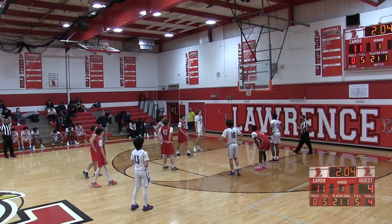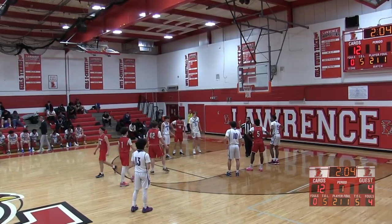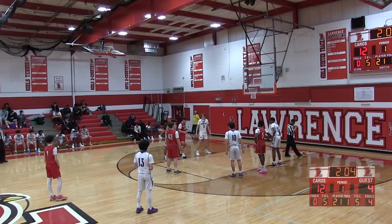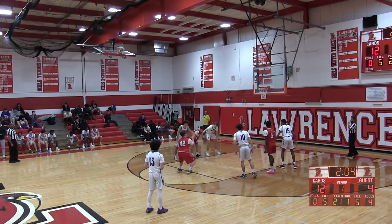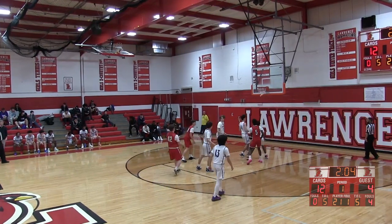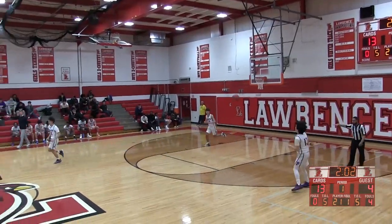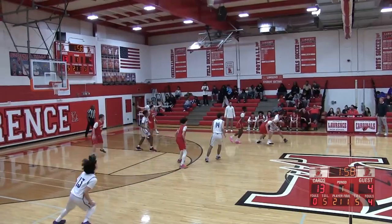First shot's up, and it's good. And his Cardinal JV squad looking very good at the foul line. Sayano shooting one. And Sayano goes two for two at the line. Cardinals now leading 13-4 over the Tigers.